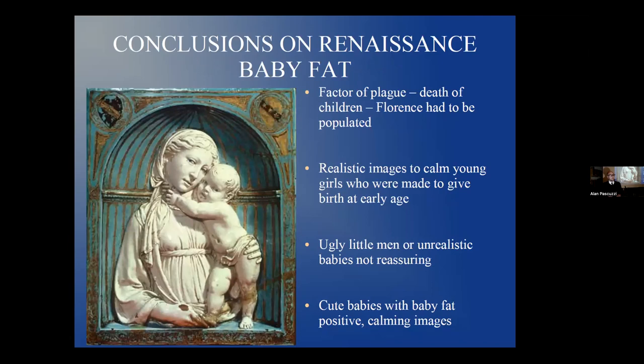Now, how can we conclude on this? There was probably a factor of plague, the death of children. Okay, Florence had to be populated. Realistic images were used perhaps to calm young girls who were made to give birth at an early age. In fact, in certain cases, they said that these Madonnas were right above the bed in the bedroom. They didn't want ugly little men or little kings or unrealistic babies that were balding. Those aren't reassuring. They wanted cute babies. They wanted babies with baby fat that were positive and also calming.